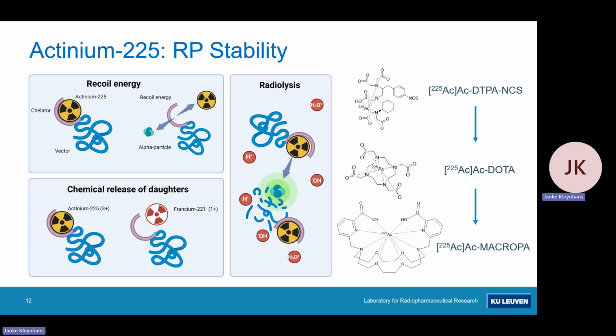Macropa as it is now will maybe not solve the problems of the recoil energy and the chemical release of the daughters, but it will make it possible to label biological molecules and might even assist with some of the radiolysis issues, because if you heat up and have harsh labeling conditions, of course, radiolysis and instability of the vector becomes even more important.